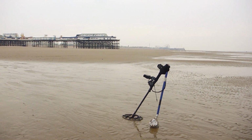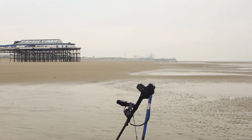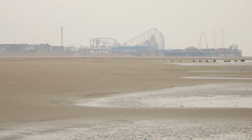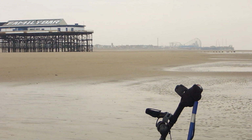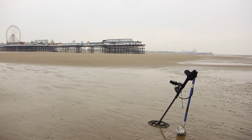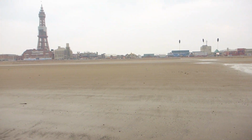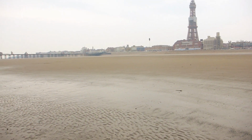Now, one of the things you can definitely see is how big this beach is. You see right down the distance you've got South Pier, and the Pleasure Beach where the big fairground rides and everything are, and then you come back up to Central Pier here. I'm just going to search off the end of here. I've sometimes had some nice bits and pieces off of there, and you come round, heading up there, you've got Madame Tussauds, Funland, coming back round to the tower, and you're swinging right round up to North Pier.